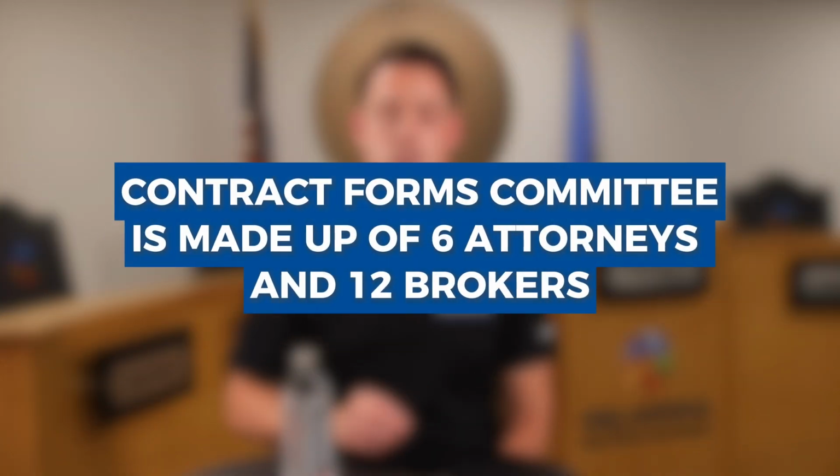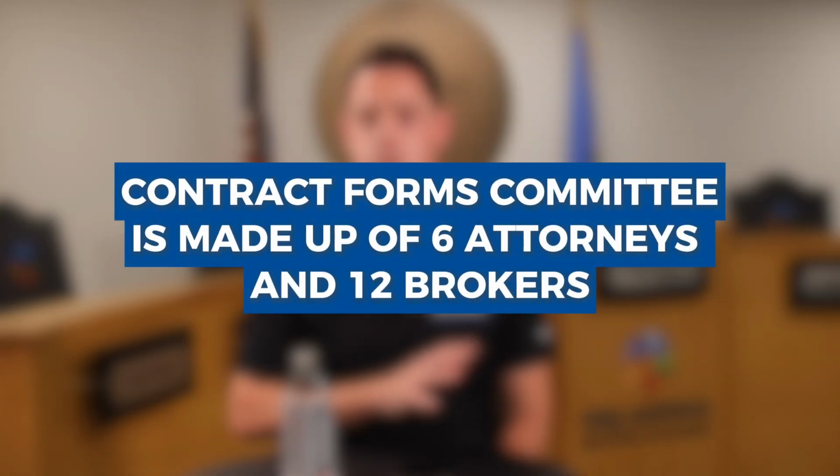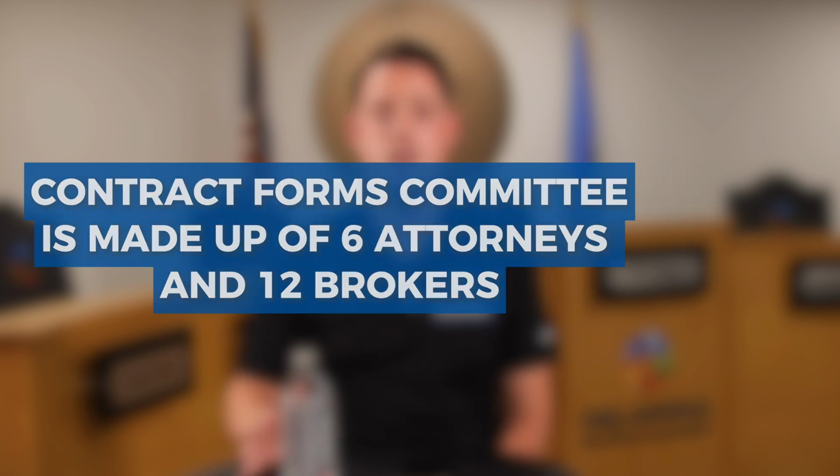Our commission also publishes statewide contracts and forms, like the one you're learning about today, that are used in transactions through what's called the Contract Forms Committee. Now, this committee is made up of 6 attorneys and 12 brokers representing areas from across the state. These people volunteer their time to create and maintain our library of nearly 80 different contracts and forms.